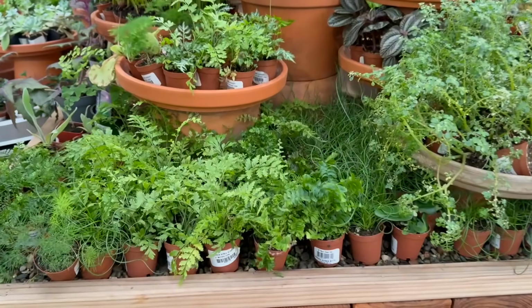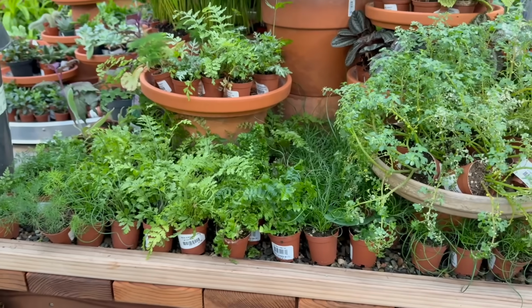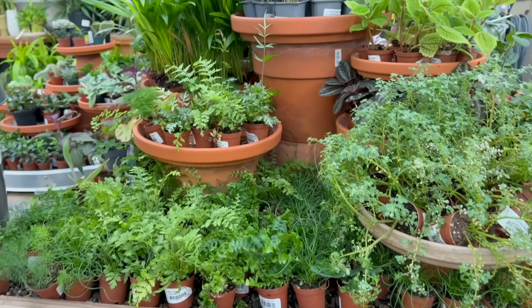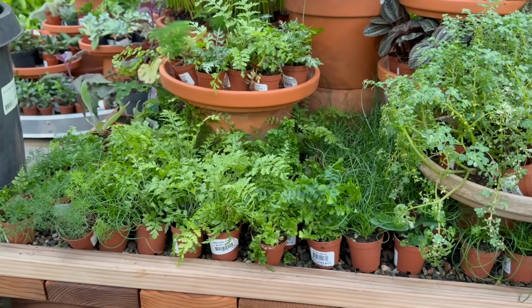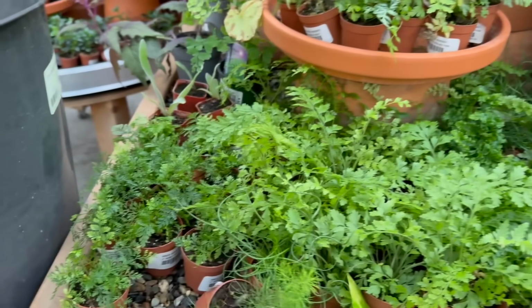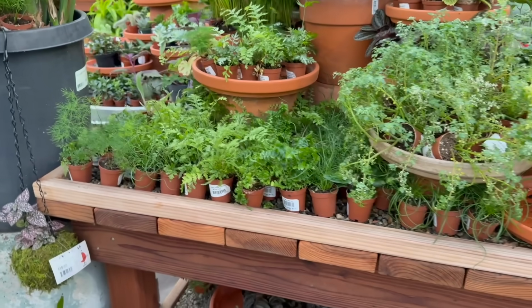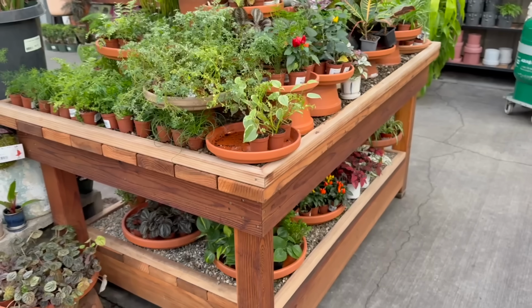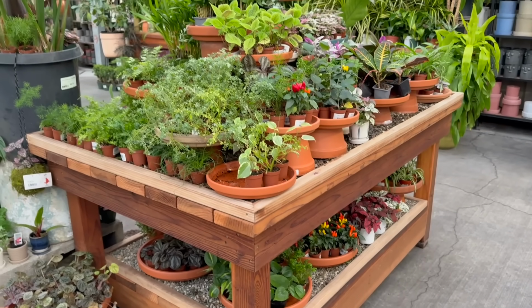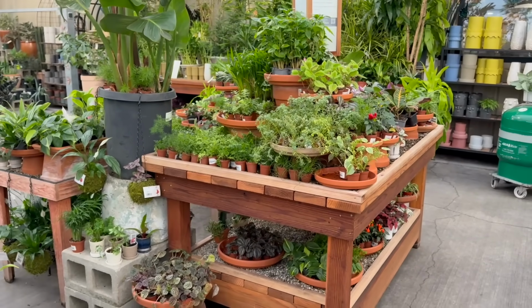Do we think that it's possible I could keep micro ferns alive? I don't know. Maybe if I use one of the saucers I just bought to keep them watered. This is actually genius. Look, they've got gravel down here. That's a really cool idea. So much inspiration. I love this table too, actually. Huh. Maybe this is something that I kind of need to think about doing for in the greenhouse.